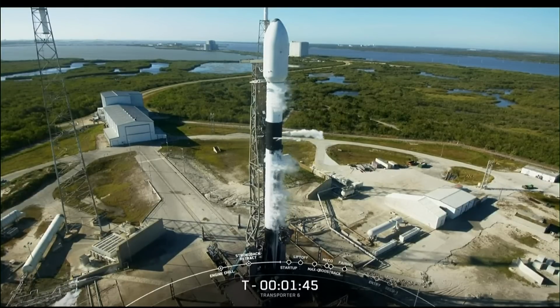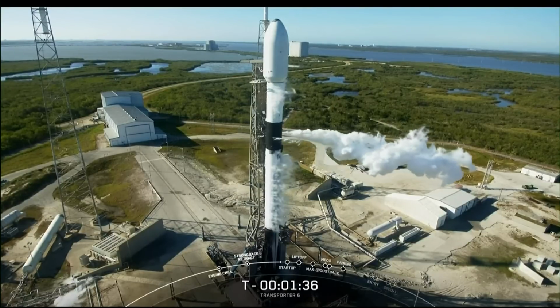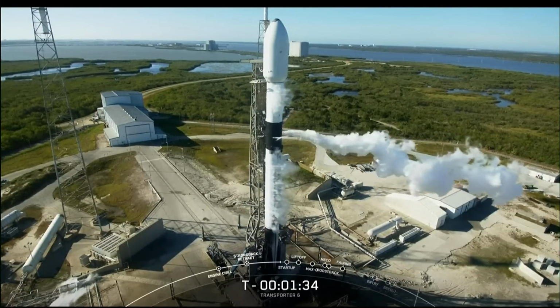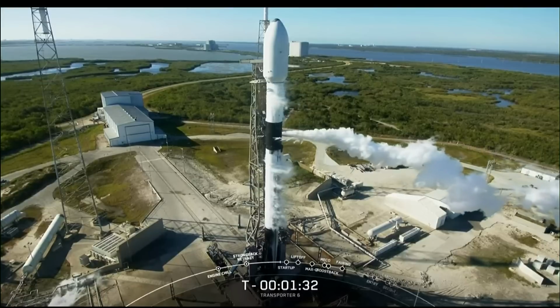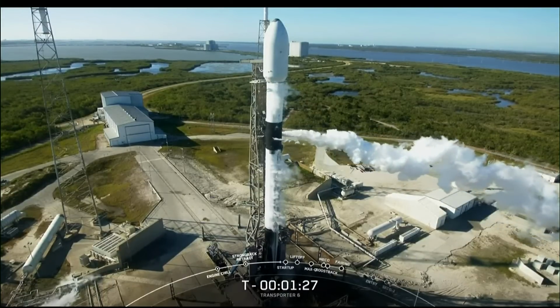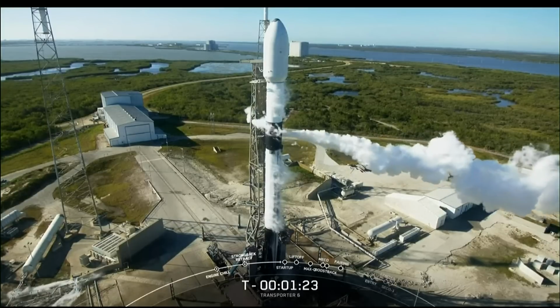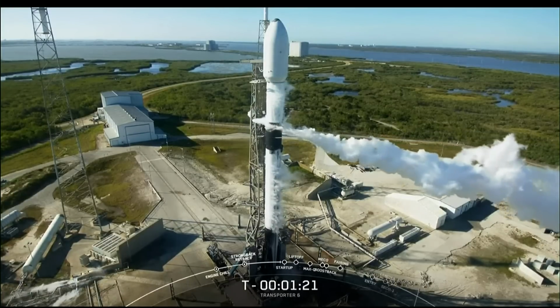You'll see some clouds coming out from the vehicle. There they go. These clouds are coming from the transporter erector lines. The transporter erector provides the propellants to the vehicle. We're just clearing out the lines, and the cold oxygen that is in those lines ends up coming into contact with the moist Florida air and produces literal clouds around the vehicle.